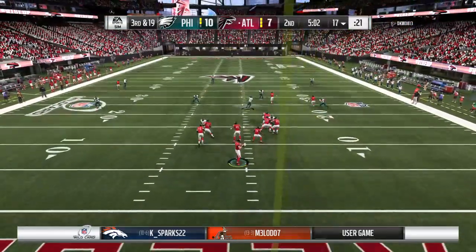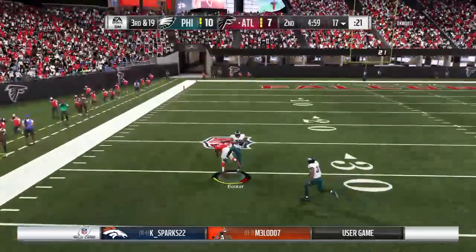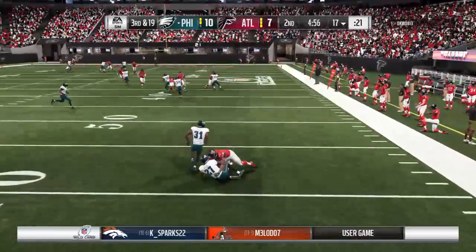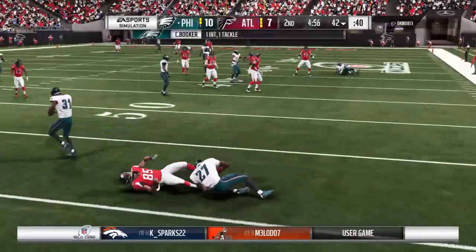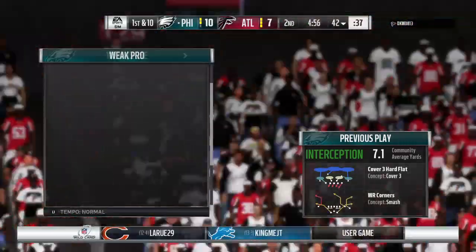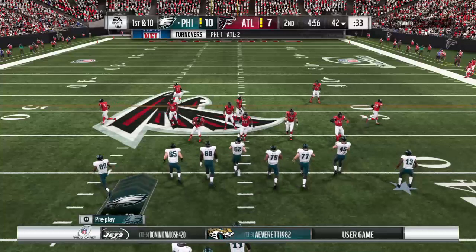Now on 3rd and long, they'll look to throw. He sets to fire deep. And for the 3rd time here in this half, it's intercepted. Picked off at the 30. And the return this time will go out to the 42-yard line. So that's back-to-back drives where they've thrown an interception.